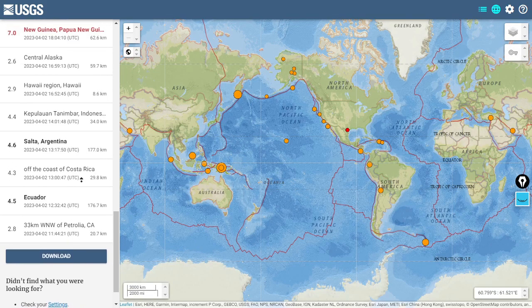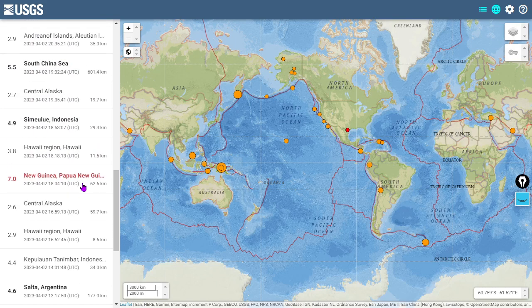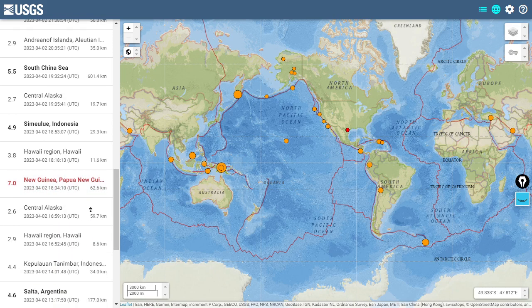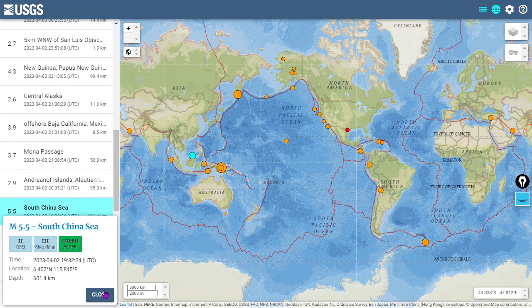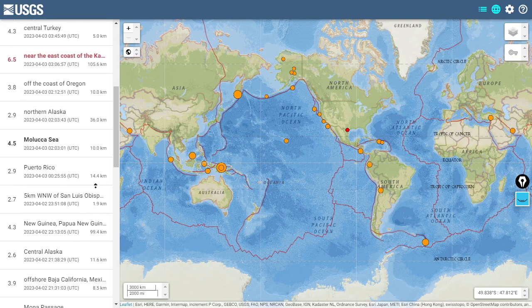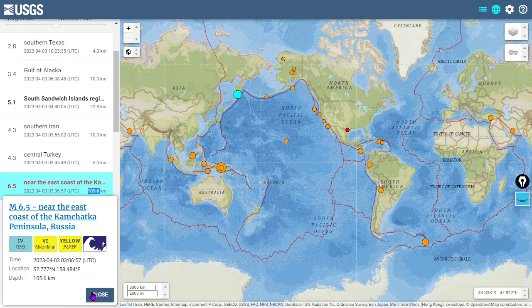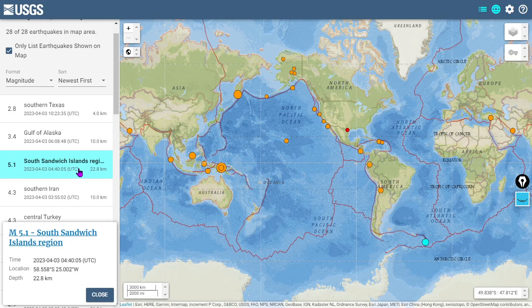And let's scroll up the list here, citing any other quakes above a 5 magnitude. So again, the 7.0 at Papua New Guinea happened at 18:04 Universal Time yesterday. That's April 2nd. There was also a 5.5 in the South China Sea. There's the location of that one there, kind of by the Philippines. Again, the 6.5 on Kamchatka did occur at 3:06 Universal Time this morning. It was at extreme depth, so the likelihood of tsunamis from that is very low. And South Sandwich Islands also had a 5.1.